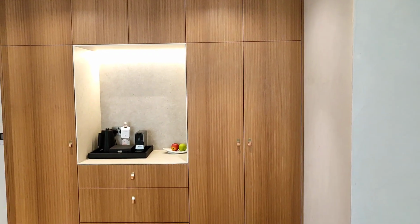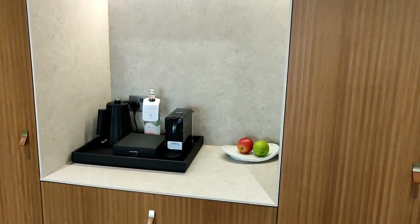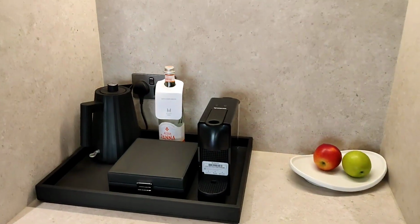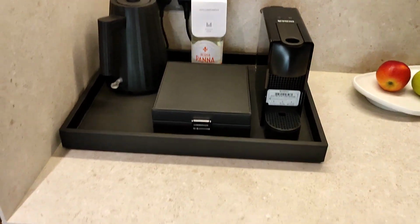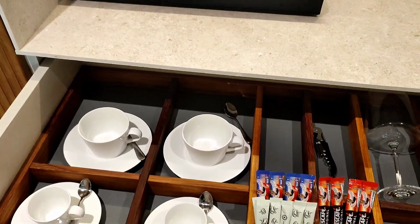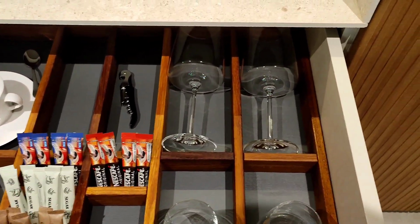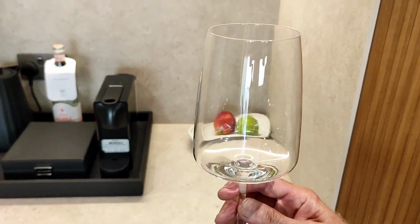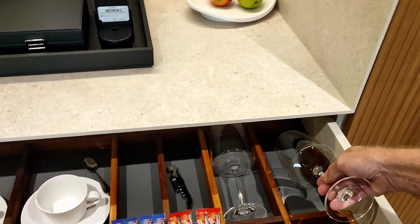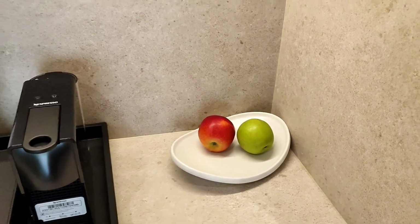Now, what's this little area? Well, let's go and have a quick look. If you fancy a cup of coffee, perhaps this is where you might want to come. There's a complimentary bottle of wine. And if you open this drawer, look at that. Feast your eyes and digest the presentation. Plenty of coffee. If you fancy a cup of tea, or perhaps you've got your own tipple, look at that. Spectacularity of glass indeed. And of course, a little bit of fresh fruit when you arrive.